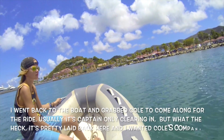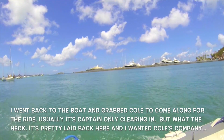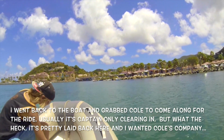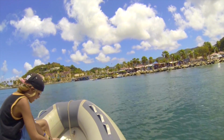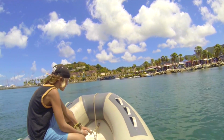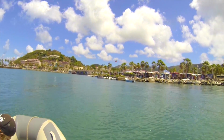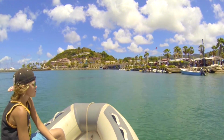Cole and I are on the next phase of the customs and immigration. We're in the heart of Marigot Bay, and it's supposed to be up here by the ferry docks, I was told. Looks like a huge market and a good spot to dock your dinghy right here. Smells really good too. You smell that? Mmm, yum.